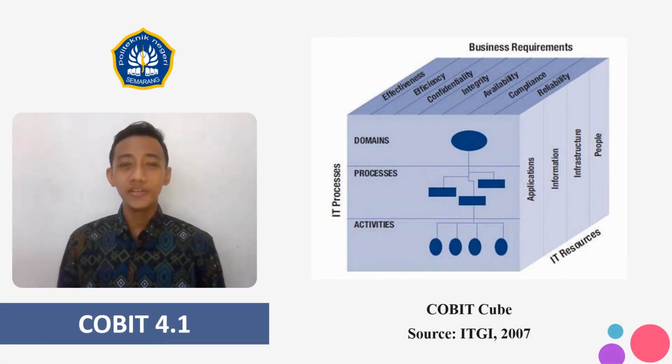Okay, next I will show you about the COBIT 4.1 framework. COBIT, Control Objectives for Information and Related Technology, is a collection of documentation of best practice for information technology governance in the form of tools for controlling information technology and related risks that can help the evaluators, users, and management to bridge the gap between business risks, control needs, and technical issues related to information technology. The purpose of COBIT is to assist the management in understanding and managing the risks related to information technology by providing clear policies and good practice in information technology governance.